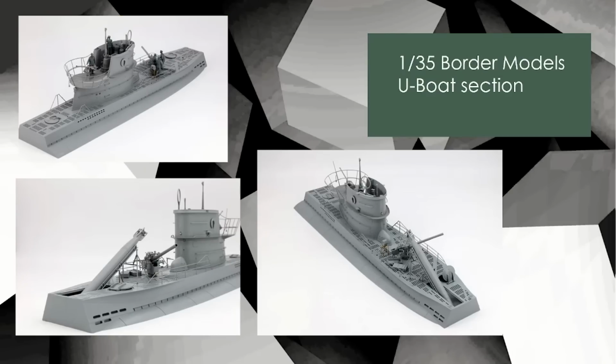Border Models again, U-boat section. We've known about this, I think, for a while. I think we're getting close towards a release date now, maybe in the next few months or so. It's just a cool subject, especially for your diorama guys and girls, because it's 35th scale, which is going to be pretty big, but you've just got the section. You've not got a whole U-boat, which obviously would be massive.